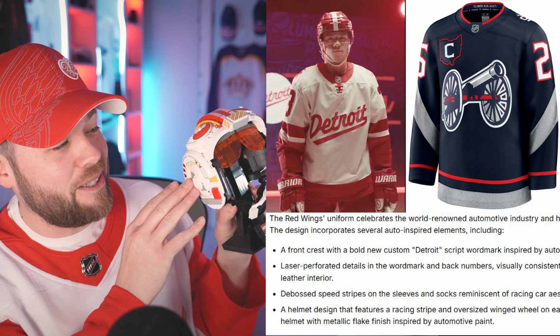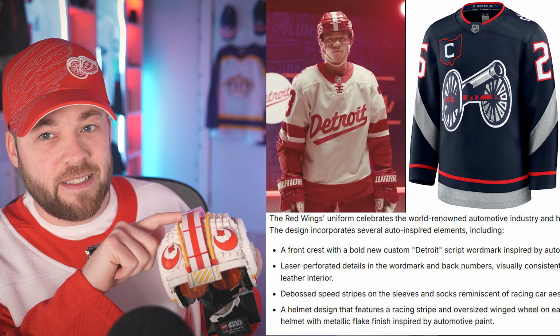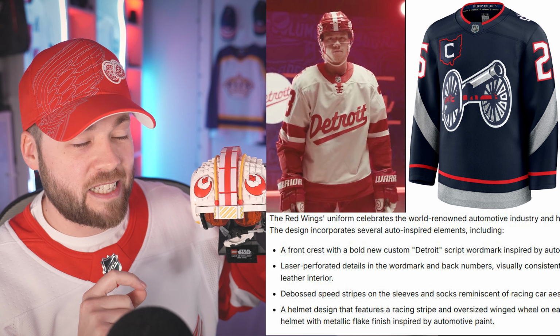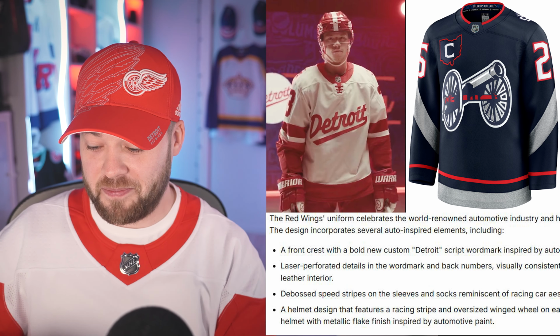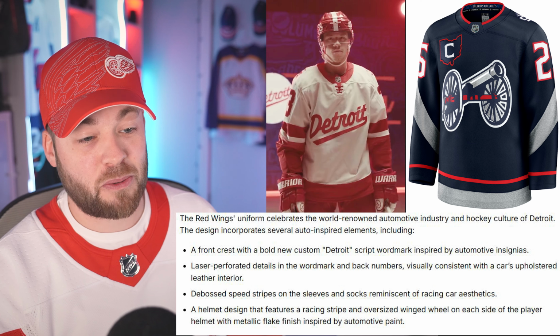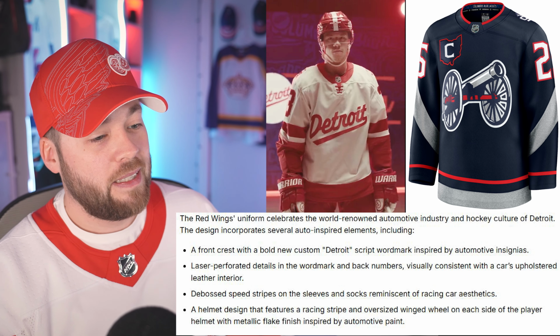It's not red on the side, it's white. Okay, I know that. But here, I like Star Wars, and the first thing I thought of when I saw that helmet was this, an X-Wing helmet. So maybe a bad comparison, but that's how my brain works, and that's what I saw. I don't see racing stripe, whatever.